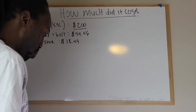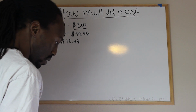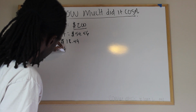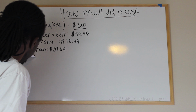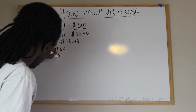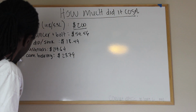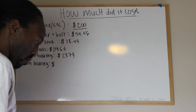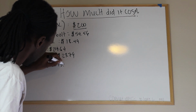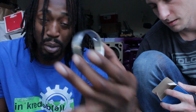Then we got brand new push rods. That one came out to $24.64. Those are just factory LS1 push rods. Cam bearings, that one came out to $23.79. Then we have main bearings, and that came out to $75.99. And then we have the rod bearings, and that came out to $20.79.